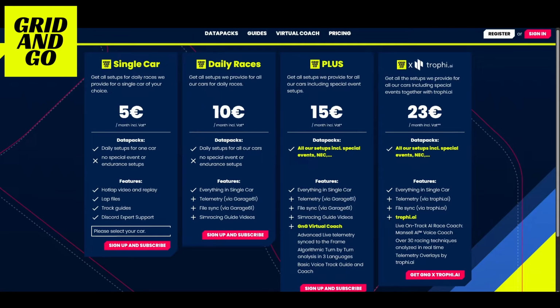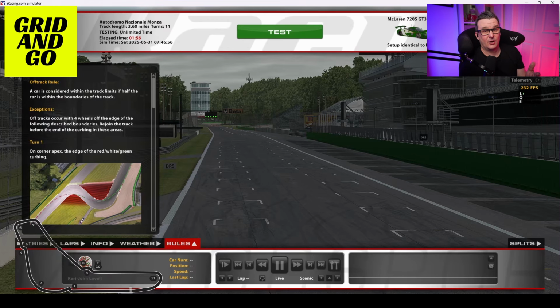But the one I chose was package 3 for €15 a month, which gives you the AI coach plus pretty much everything else. From what I could see, this is only offered on a monthly basis, so no annual price surprises. But what about the AI coaching? Let's find out. So now it's time to look at Grid and Go's AI coach.